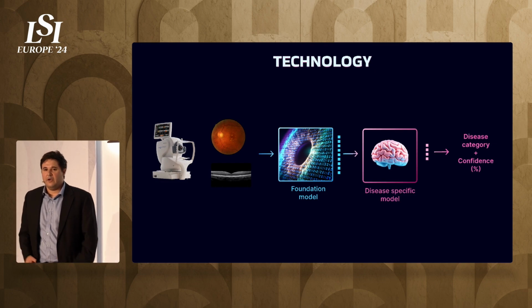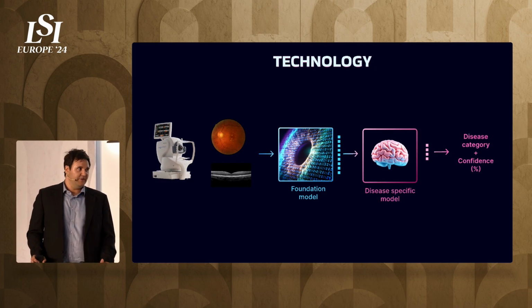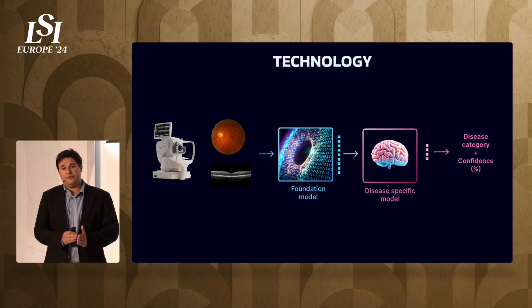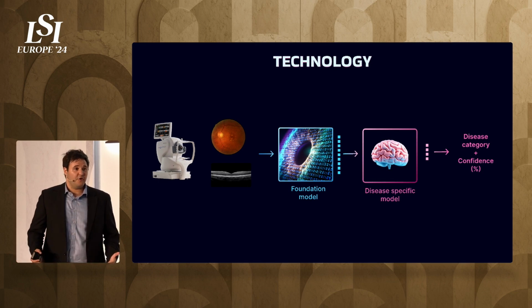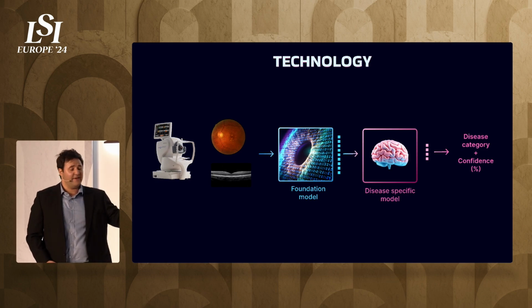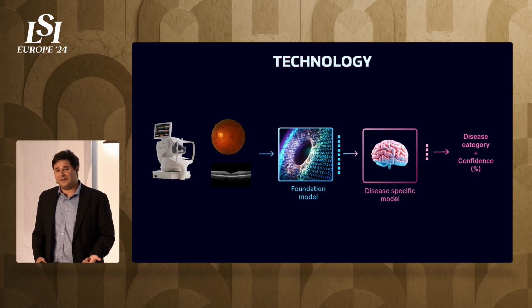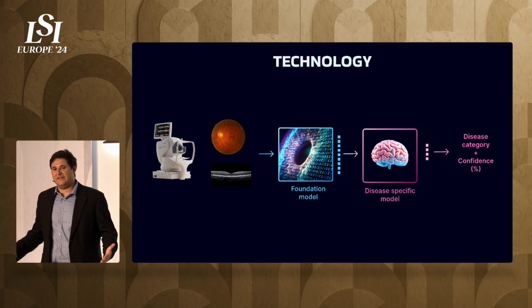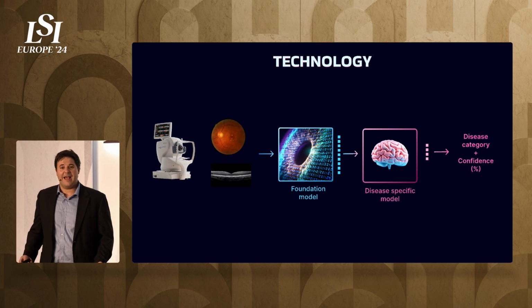So our technology. I won't go too much into the details, but basically we use a foundation model-based architecture. So this is a dual-stage architecture and the elegance of it is that it lets us train on both unlabeled and also labeled data. So we take an OCT image and a fundus image as an input, and we produce a disease category and a risk rating as an output.